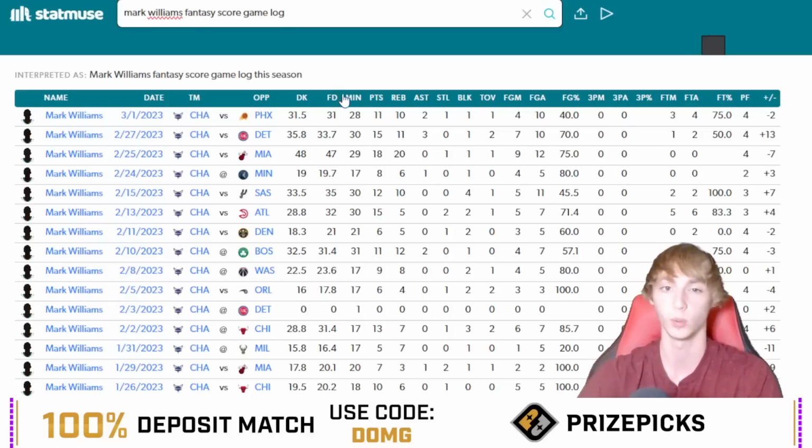By the way, when it comes to PrizePicks fantasy score, you want to take a look at the FD tab right here for FanDuel. They use FanDuel scoring for their fantasy score. So you can see, when you go to the minutes category right here, that he's been consistently playing about 28 plus minutes, and especially in his last 3 games. I think I played him in maybe all 3 of those games actually.